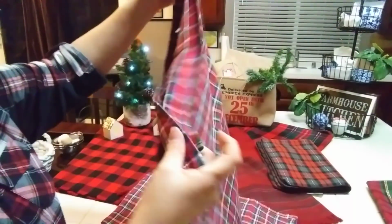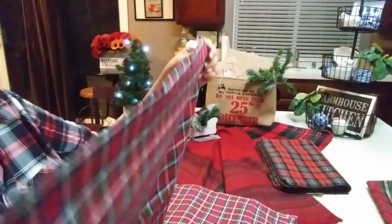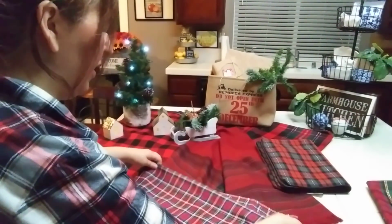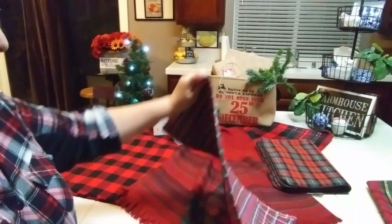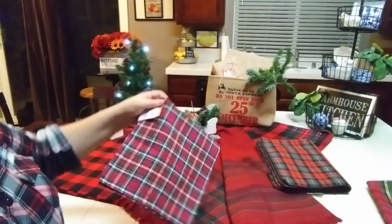So there's 4 of them, but they're really big, as you can see. So these would be really great for like a tablescape, you know, a little runner. You can sew them together. You can use them for napkins, their intended purpose, or you can put them in a basket for your gifts for Christmas time.